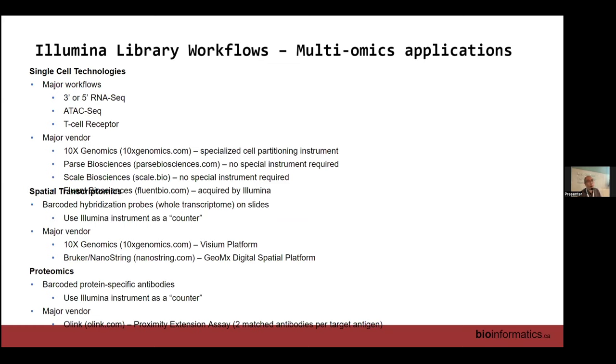The last slide is on other things that Illumina sequencing can help you with. These are things that I may not go into much detail on, and they include a lot of the single cell technologies. This probably could be a whole class on its own, including studying at the single cell level, 3' or 5' RNA-seq, ATAC-seq, and even T-cell receptor. If you want to look a little bit more into the details, think about the major vendors for that.